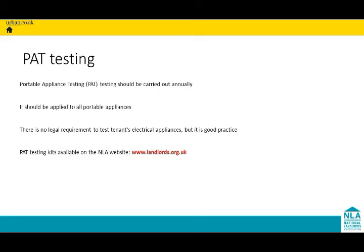Obviously, when it comes to the portable appliances, then as a landlord, you need to get them PAT tested. Okay, and these should be done once a year. Sometimes people phone up the advice line and they're not sure really what qualifies as a portable appliance. Well, it's in the word portable. If it can be moved, it's a portable appliance.